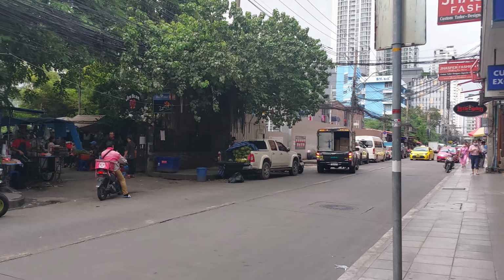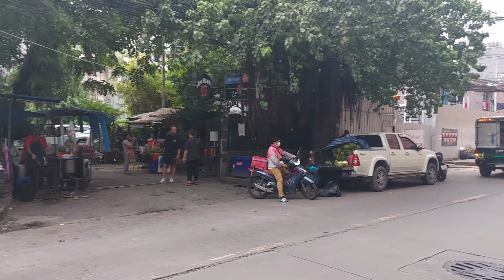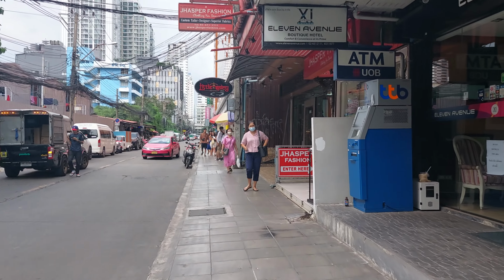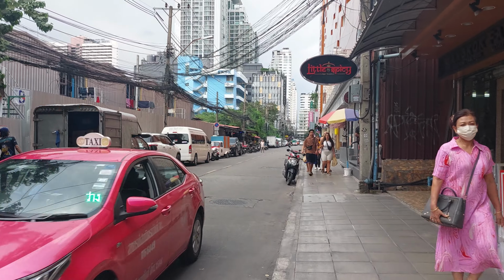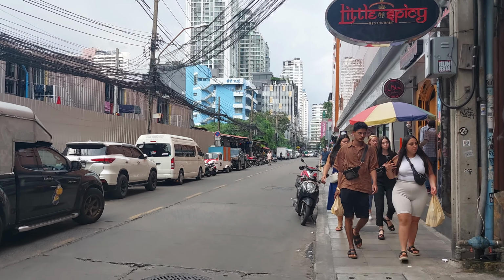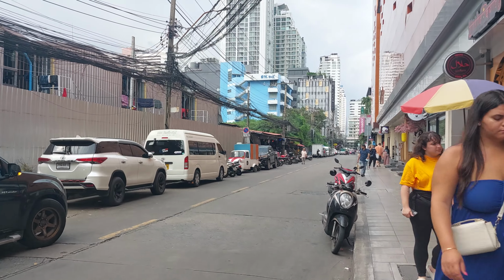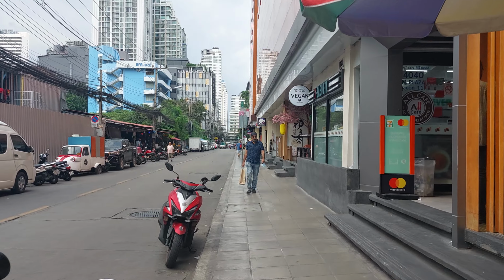And then on this side, all the street foods. You want all the cheap good foods for like 50 baht, 60 baht, they have that. And you want all expensive food, they have all the restaurants. Little Spicy restaurant, Indian restaurant. There was a 7-Eleven here.